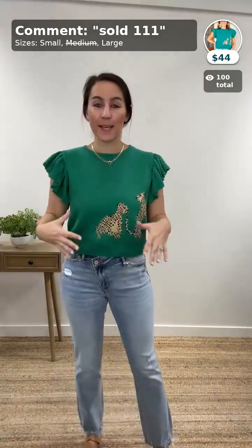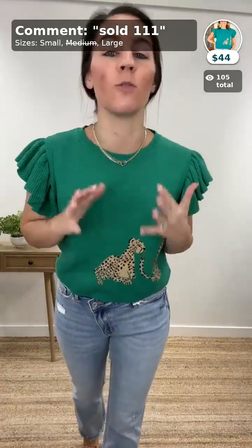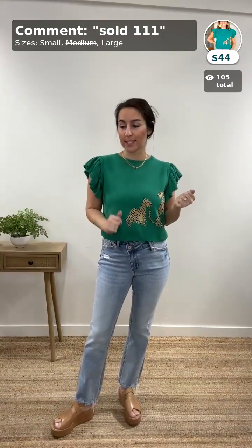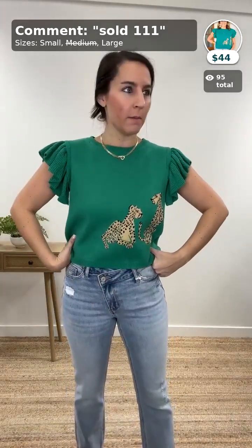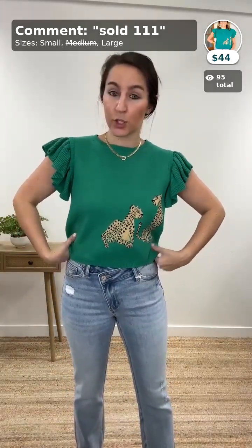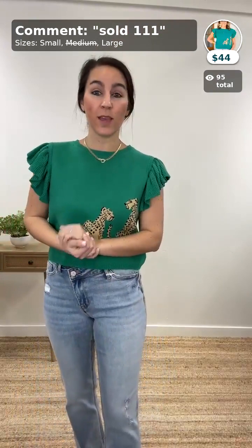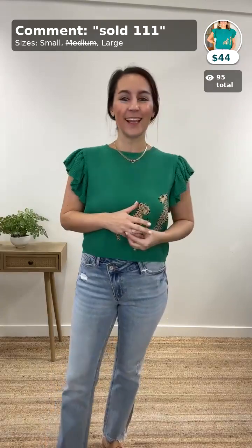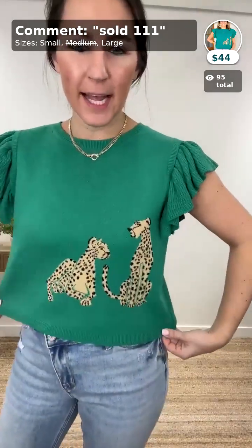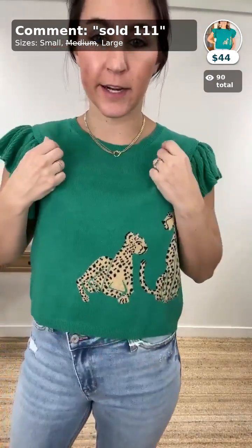Exactly. So this top is photographed with the jeans that Christy had on, and it is so cute together, y'all. So this is the All the Drama sweater, $44. Item 111 comes in sizes small, medium, and large. I believe we're out of mediums now. It is in stock, but this is so stinking cute. Carol, if you're watching, we have things for you this week and next week that I think you're really gonna like. But this is the prettiest green color. And it is a sweater material.